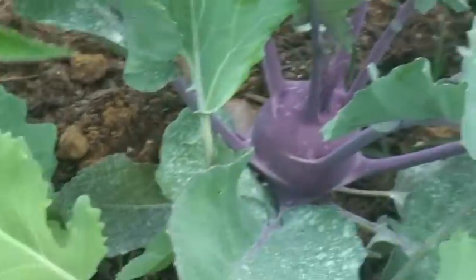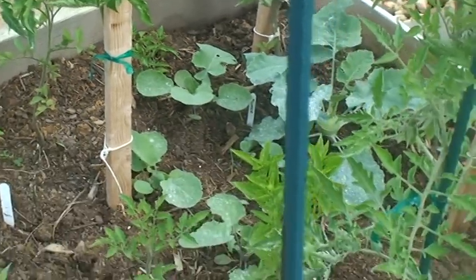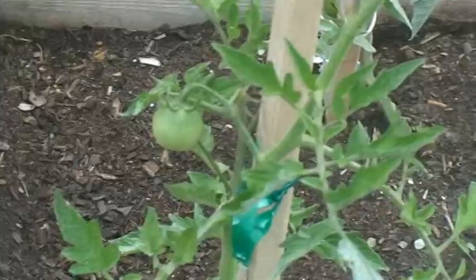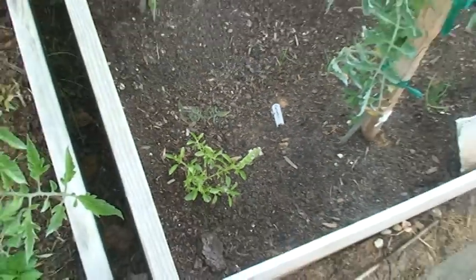And as you can see when you look at my beds, I have a little bit of everything. Trying to maximize the space. Doing a little bit of it from experience. Some plants provide shade, some companion quite well with others. And some of them, hey, just experiment, have a little fun with it. That's what gardening's about, having fun.